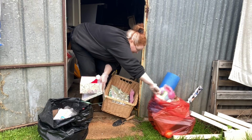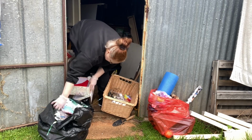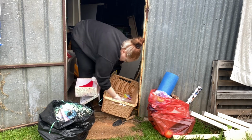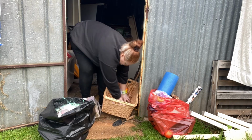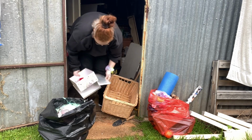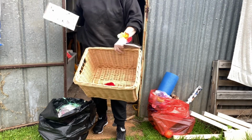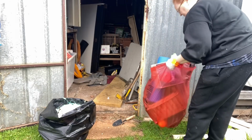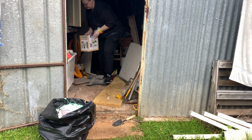The most random things in here. I can see that this basket was a collection all for some of the Zumba stuff, because there were some lights in here, some decorations and some other stuff. It's been in the shed for well over 2 years, so it's definitely time to go. All right, we have filled this entire bag for Savers, so I think now it's time to end the clean out.